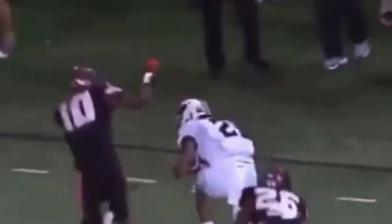Watch it again, full speed one more time. So again, 3 steps. Make sure I'm pushing off that leg. I keep my head down, and I drive out of there. Great job making that play as well.